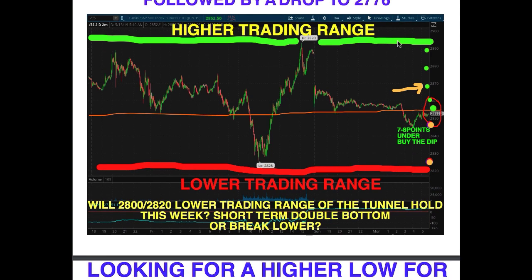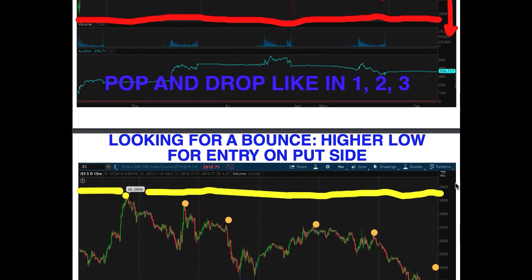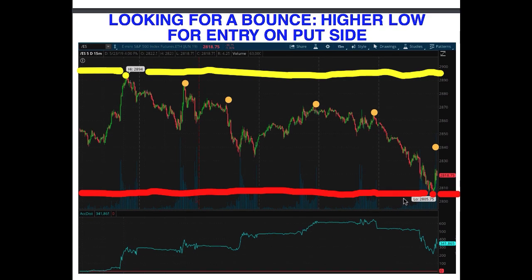Remember, the market overall is drawing a series of lower highs. As identified in some prior videos, there was 0.1, 0.2, 0.3. We drew a 0.4 at 2870, 0.5 at 2860. Now we actually tested the lower range of the trading tunnel. We were here not so long ago, 5 days ago, testing the 2890 level, the high trading range of the tunnel. Now we tested the low trading range of the tunnel.